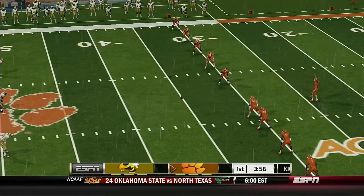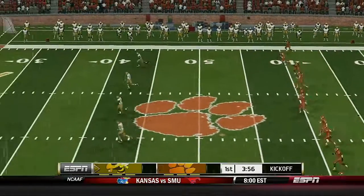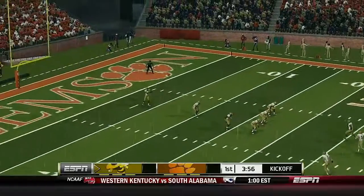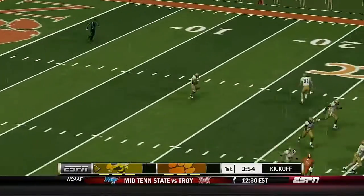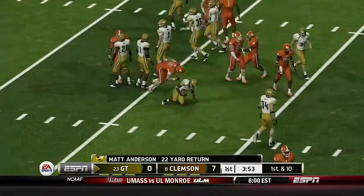Thanks, Reese. 7-0 game here. Palmer gets set to kick this one away. He's to the 20. He's tackled at the 26-yard line.